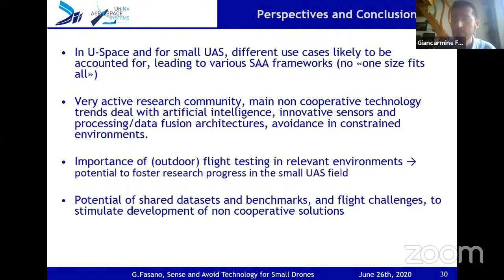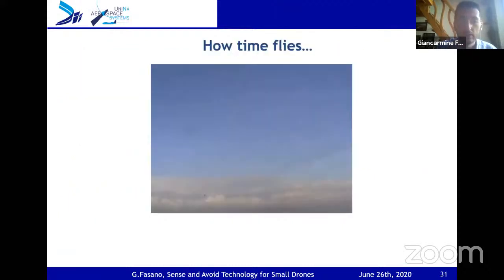I believe it would be important to foster this kind of flight testing for all the research community, also in Europe. And also, this is connected to the potential of shared data sets and benchmarks, as is done, for example, in navigation applications, where the research is fostered by the fact that there are some widely available benchmarks. I'm thinking about visual-inertial problems, for example. If flight testing for research is easier, this is something that can become easier. And also flight challenges to stimulate development of non-cooperative solutions.